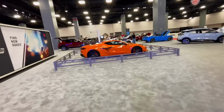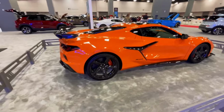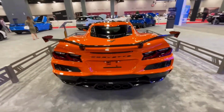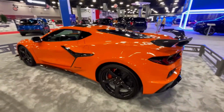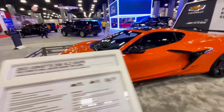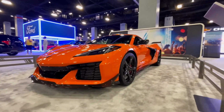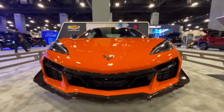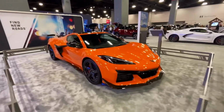No show would be complete without showing you the new Z06. Look at the wing of this. I would buy this just because of the wing. Really, really nice. I see orange is a theme this year for a lot of car manufacturers. Porsche's been doing that color for the longest. Look at the stance of this car. Wow. This is really, really mean looking.